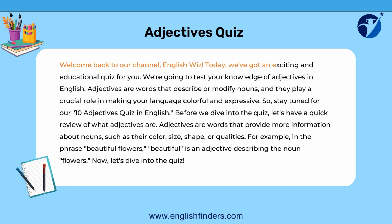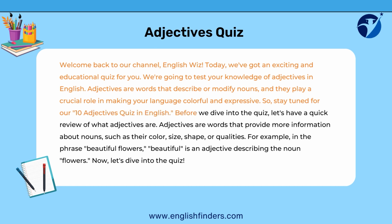Today, we've got an exciting and educational quiz for you. We're going to test your knowledge of adjectives in English. Adjectives are words that describe or modify nouns, and they play a crucial role in making your language colorful and expressive. So stay tuned for our 10 adjectives quiz in English.